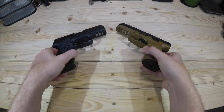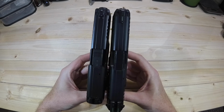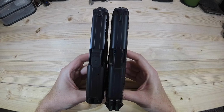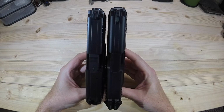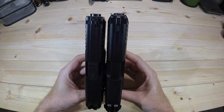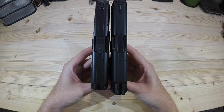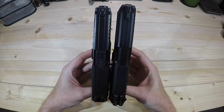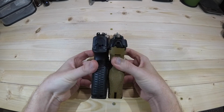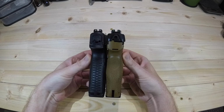So let's go ahead and take a look at some specs. We're not going to deep dive into this. I'm not going to spit a bunch of numbers at you. But from a length standpoint, both of these firearms are very similar. Now, they do this just a little bit differently. The FN is perhaps a little bit more contoured, at least in the back, but again, from a size perspective, they are very similar.